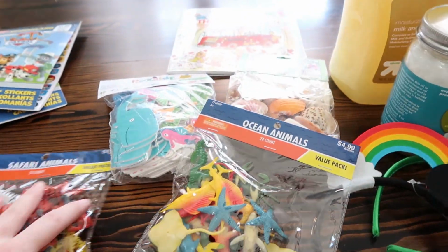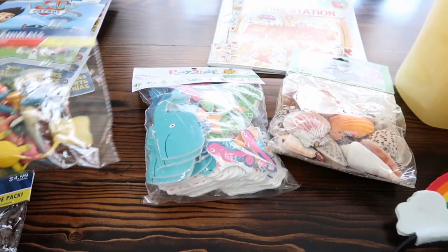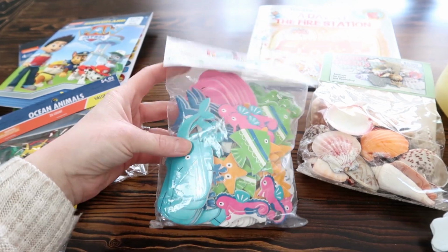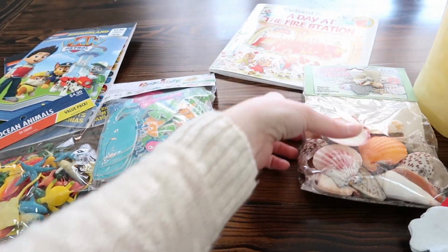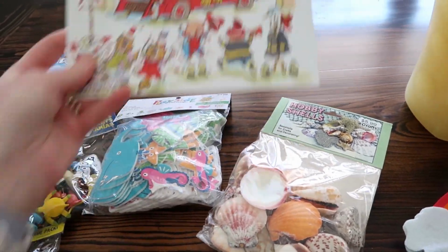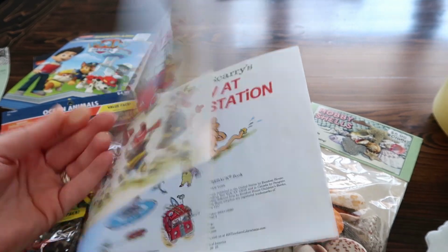And then as for ocean stuff, I got a pack of these little ocean animals for sensory bins. These stickers just for an easy craft, just an open-ended craft. And then I also got these shells for the sensory bin. I thought they'd be perfect. I saw this book. I love Richard Scarry, and I'm just gonna add this to my careers book.